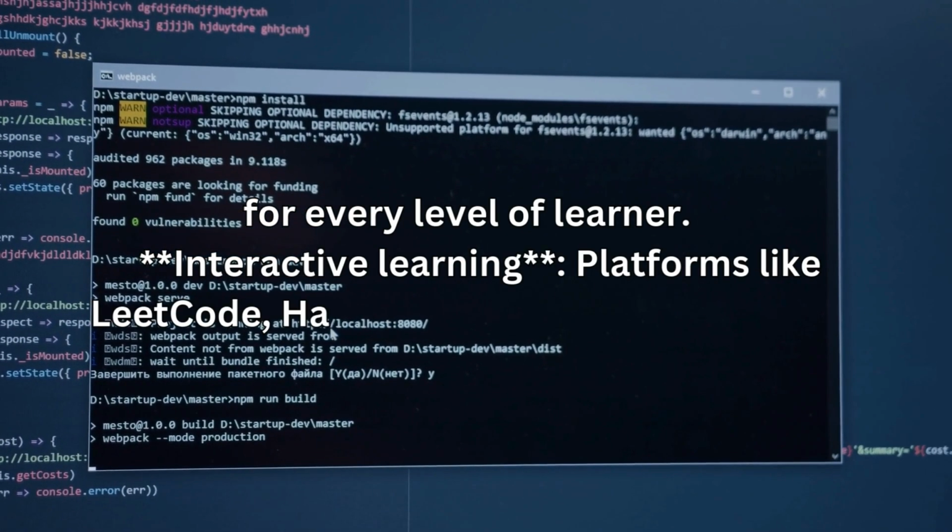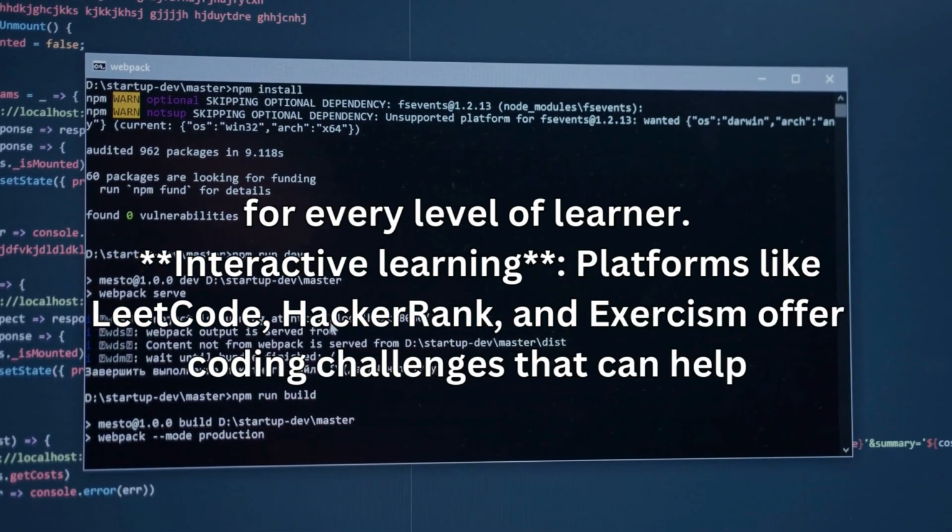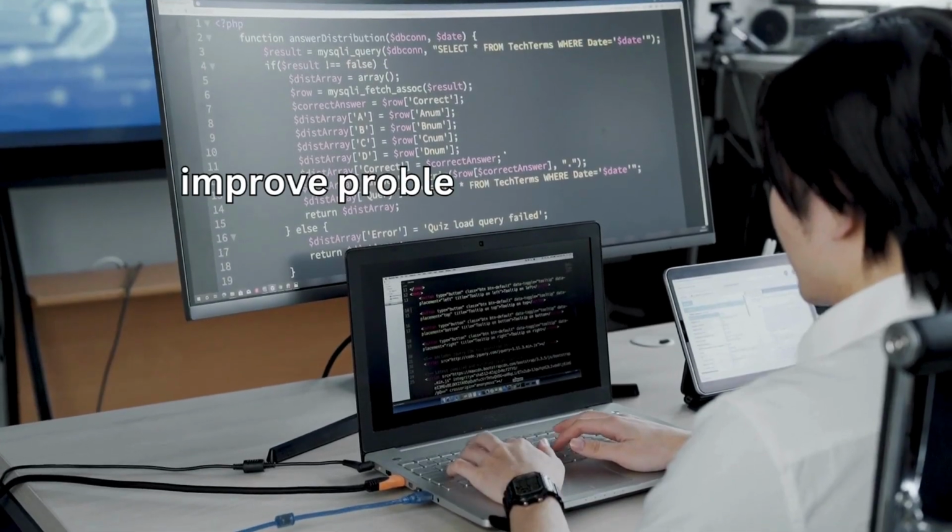Interactive learning. Platforms like LeetCode, HackerRank, and Exercism offer coding challenges that can help improve problem-solving skills.